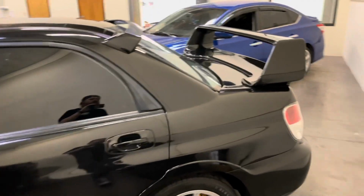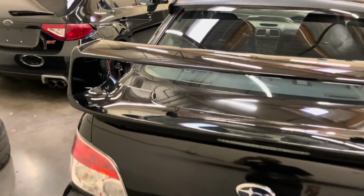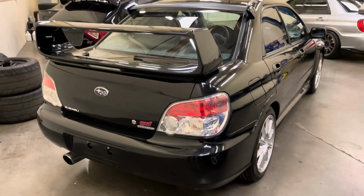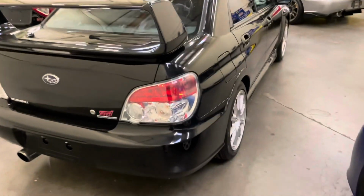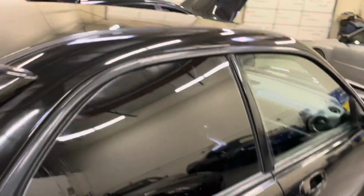It's a 2-owner car. We bought this out of Vegas, but it spent its life in California and Arizona. It spent the remainder of its life in Arizona. Of course, a rust-free car. This is also an all-stock STI.